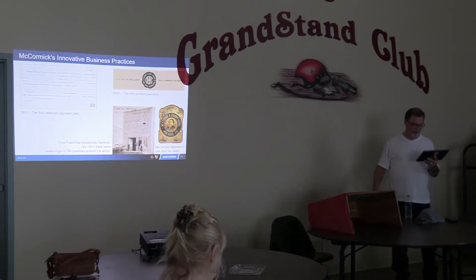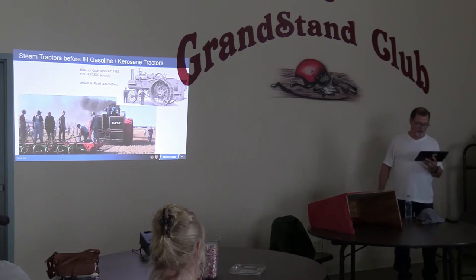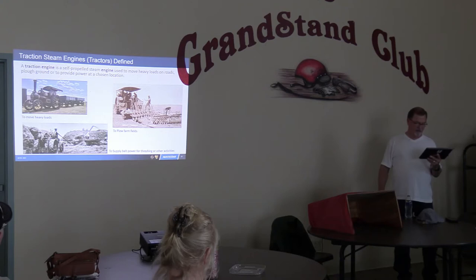Now I'm going to talk about tractors. Up to this point, massive steam tractors were the norm, and Case was a dominant player. This was in 1904. At the time, known as traction engines, these hulking machines did three things. They pulled heavy loads, they plowed farm fields, and by way of a belt pulley, supplied power to powerless machines like threshers and grinders and so on.